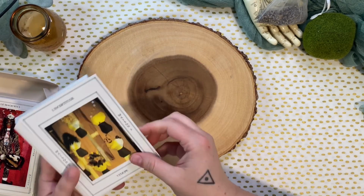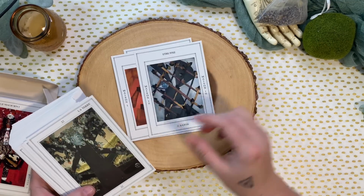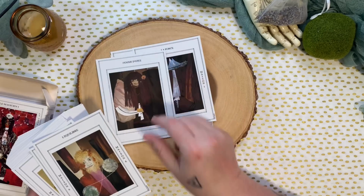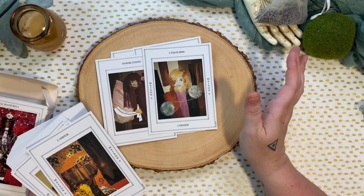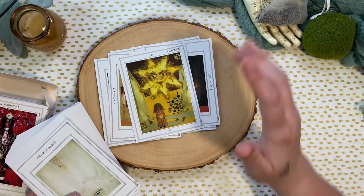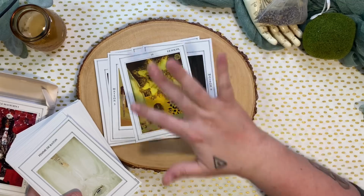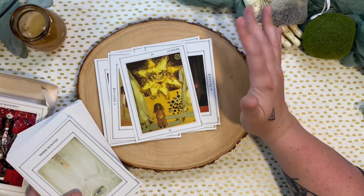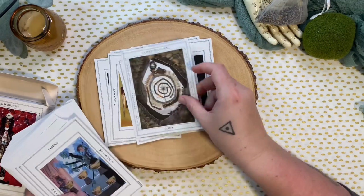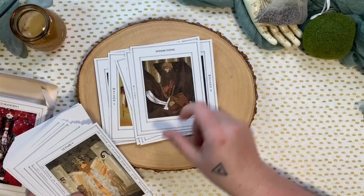Very pointy edges. But this is the strangest deck I have ever seen, and I'm kind of obsessed with it. For whatever reason, it reminds me of Hereditary. I don't know why. But these were literally made by laying down materials in a tapestry-like setting and creating the card. So it's all tacked down fabrics. There's all kinds of texture, all kinds of really, really weird imagery, but I like it.